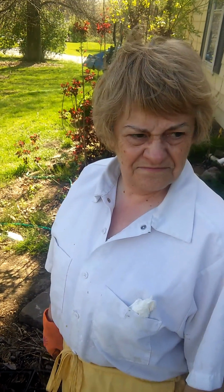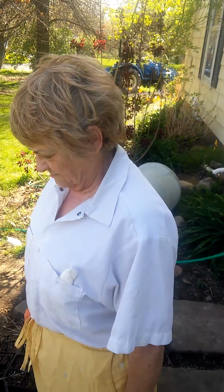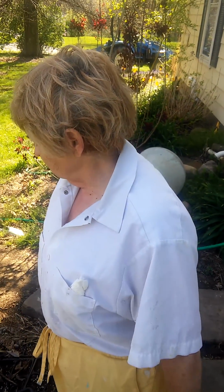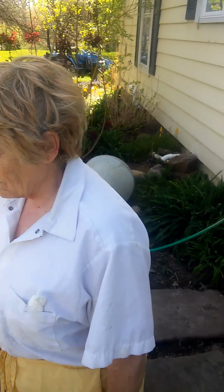April 26th, about 4:30. Actually, it didn't get as warm as they thought, but we're about 72, 73 degrees. And it's very nice for an April afternoon in Pennsylvania. Just show you some quick things here, and we'll keep you updated as things progress.